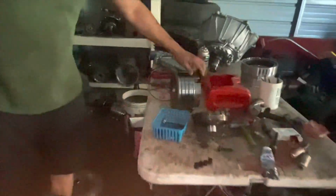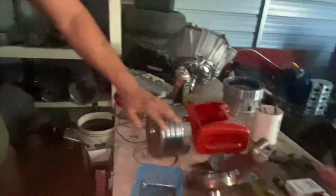Now, this one's your drum, your upper reverse drum. See how marked it is? Damn. We put another one in there, a cleaner one.